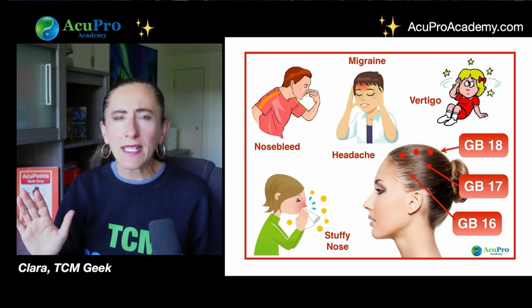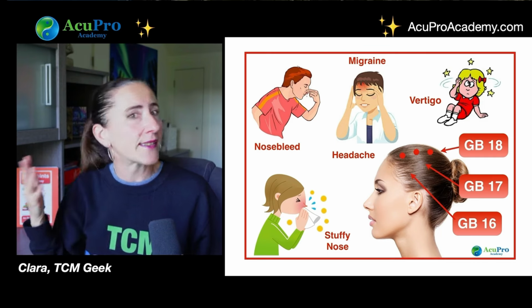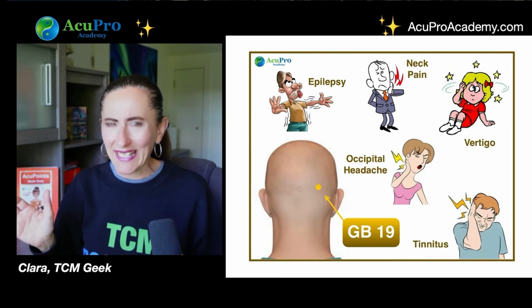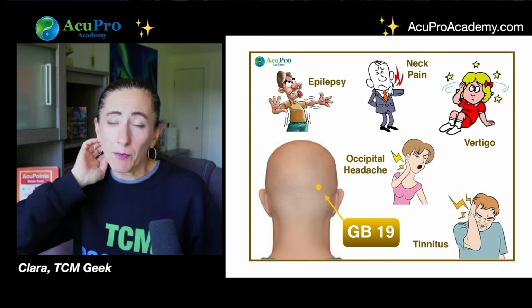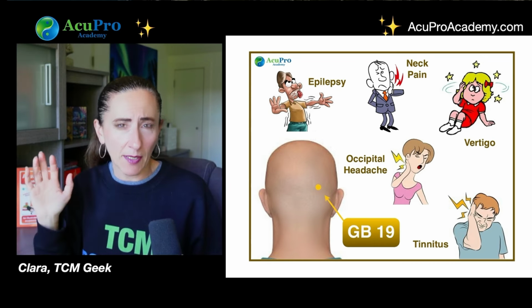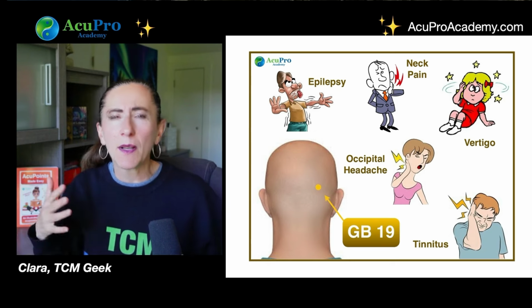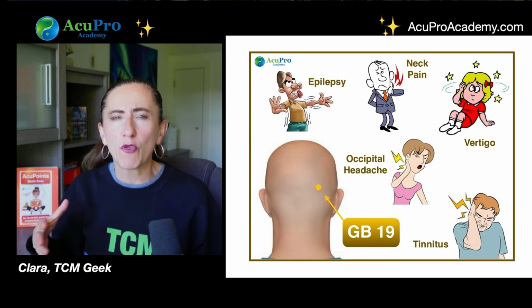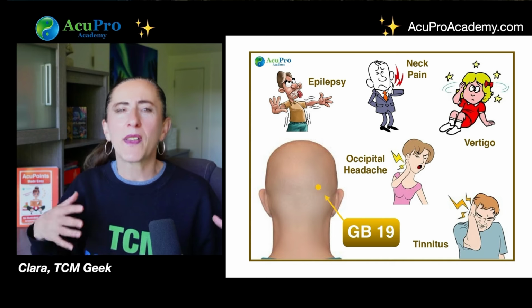Very good for dizziness, vertigo, but also headaches in that area and stuffy nose. Gallbladder 19 can be used again for vertigo, tinnitus, neck pain, because of course where it's located, occipital headache, and a protocol for epilepsy. Now, when it comes to epilepsy, we have a lot of points that are used for that purpose.